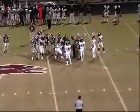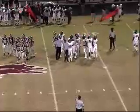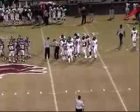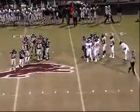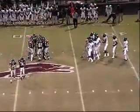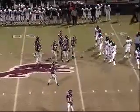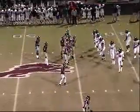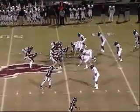Number 52, Justice Perkins, in on the tackle, but about a yard late. And so the Central Lions pick up their first down of the evening. Yeah, move the chains. Justice Perkins doing a good job there, shaking off the blocker and making that tackle. But a lot of motion in the backfield for the Lions, and may have shaken our backs a little bit there. And number 15, Keyshawn Freeman.